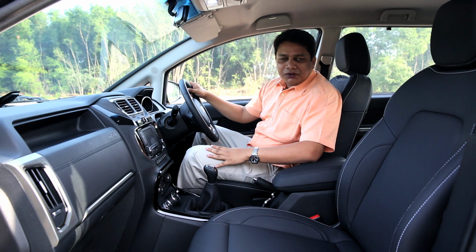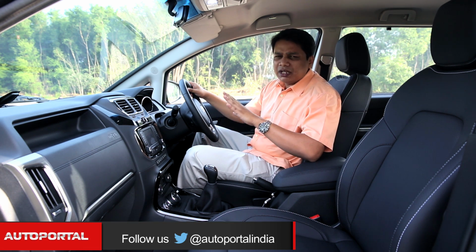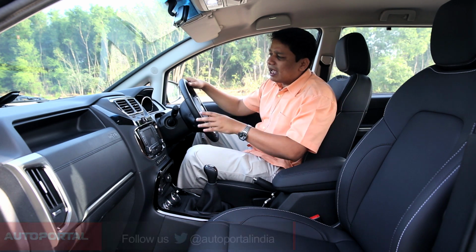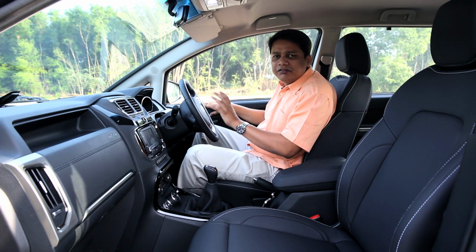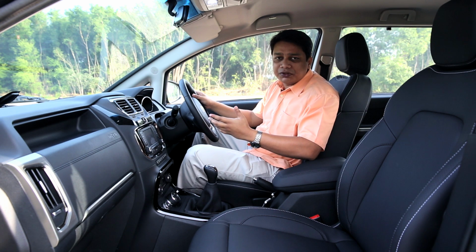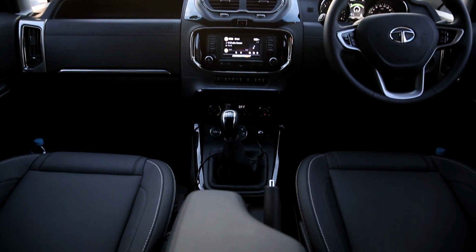So here I'm inside the cabin of the new Tata Hexa, and the first thing you will notice is the brilliant quality of plastics. Everything really does feel very well bolted together, and especially the top of the dashboard as well as the top of the door pad here uses very soft plastics, and really goes to show you the amount of progress that Tata Motors has made over the years when it comes to cabin ambience as well as overall quality.